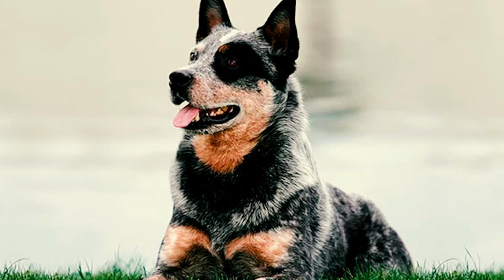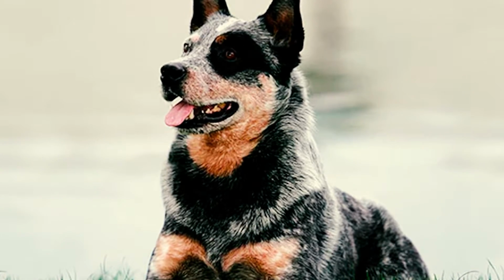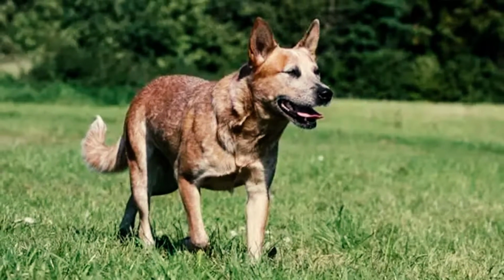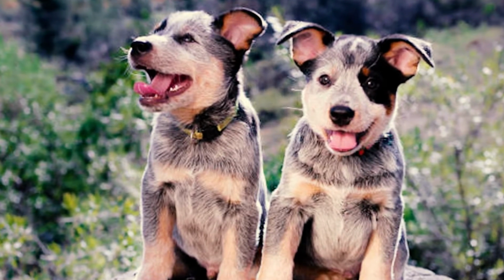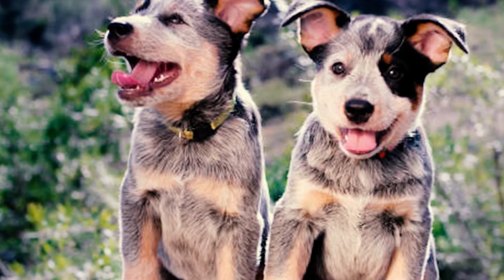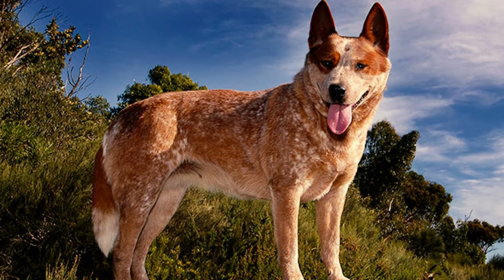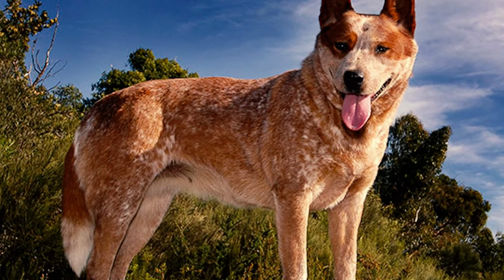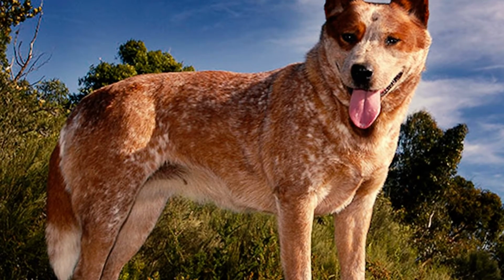Number 5. Their beautiful double coat comes in 2 accepted colors, red and blue, while chocolate and cream colors are considered false. Blue Heelers may have various patterns and tan markings, along with a black patch or mask on one or both sides of the head. Red Heelers, on the other hand, are evenly speckled, with solid red markings, and can also have a mask on one or both sides of the head, sometimes extending to the body.